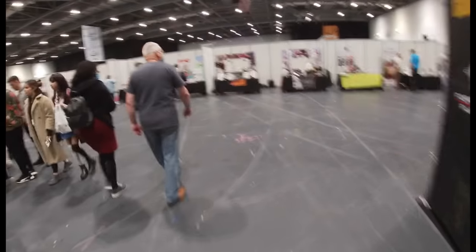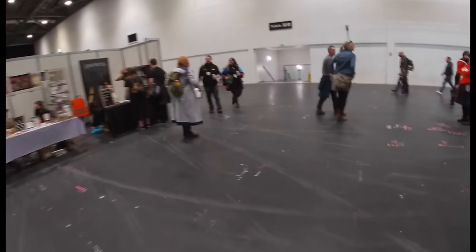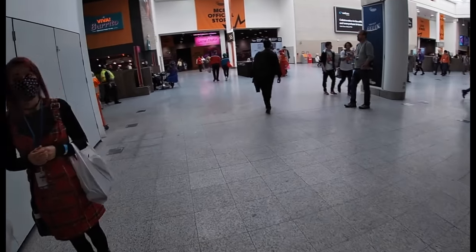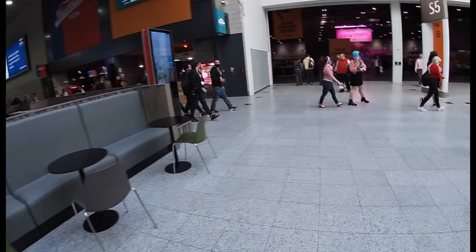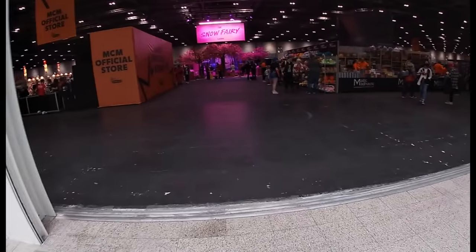I've been here already. Yes, I have. Now I'm lost. Apparently there's some other stalls over the other side, so guys, it's quite huge, it's quite overwhelming to be fair. So we've got the official MCM store, followed by, I have no idea what this side is. This looks like I'm about to go into a fairy tale land. Oh, autographs and anime stuff.